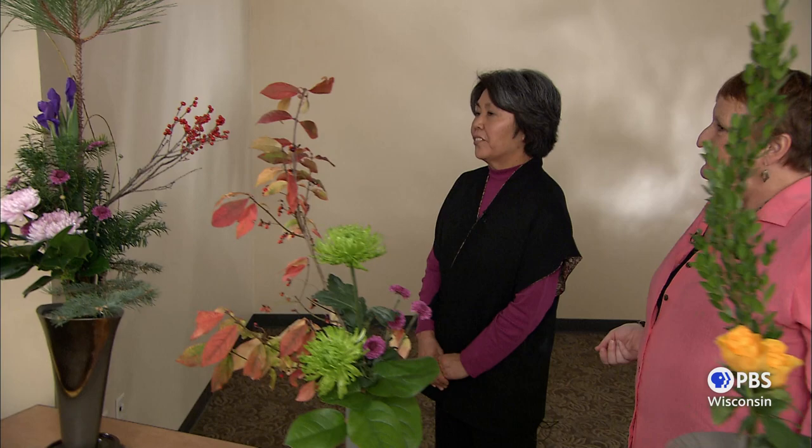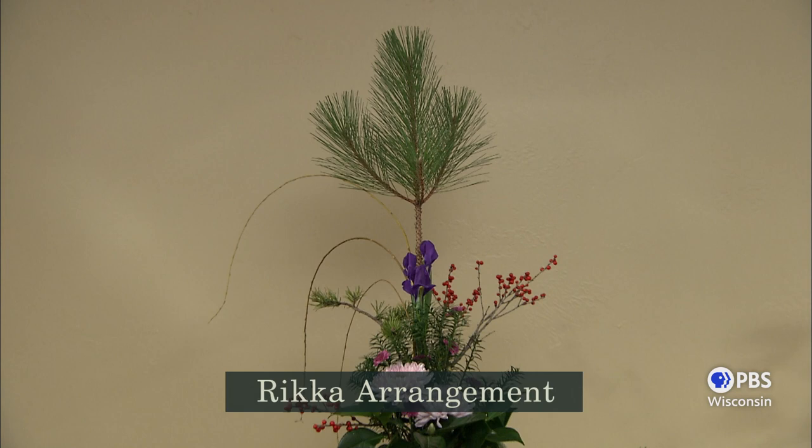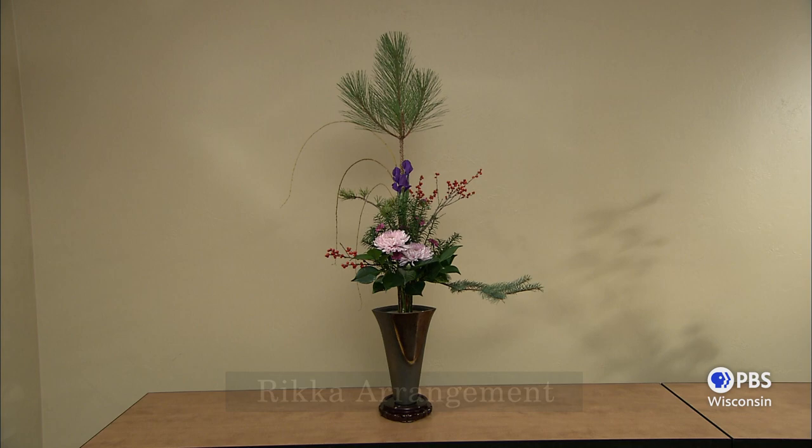Well, you've got a number of arrangements here done by you and some of your students. So let's start out and take a trip through history. Yes, let's. The first arrangement here is called Rikka. Rikka consists of 9 major lines with many helpers to enhance the arrangement. Actually, this Rikka represents a landscape of Tonkou, China. And this is the very oldest style.